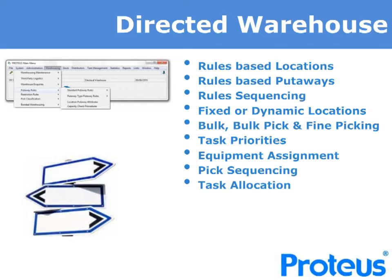The rules generator can determine the sequence of the rules to be applied and the work to optimize your storage and use of locations, as well as mapping movement effectiveness and task sequencing.